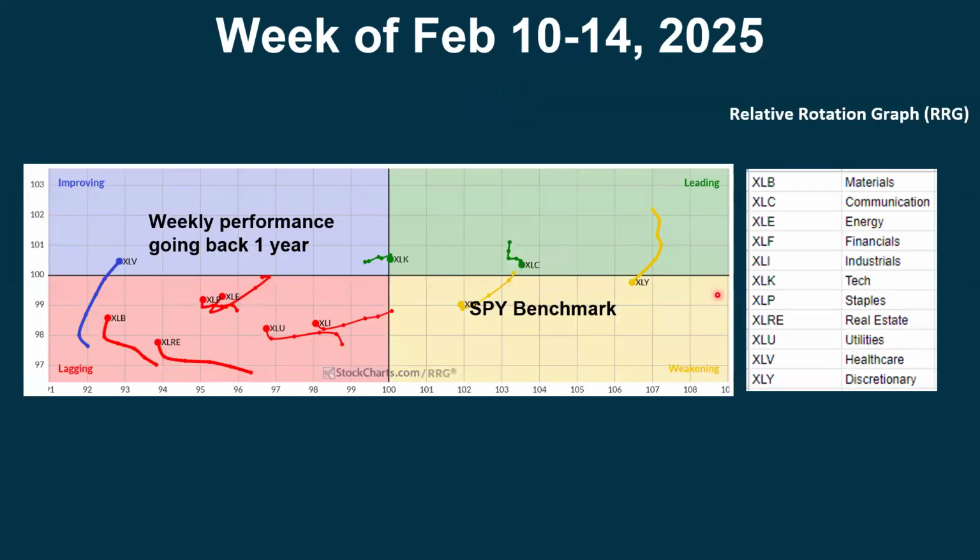Then we look at relative rotation and what is happening here. Remember back to your geometry class where the green area, that's the plus plus. When you look at the x-axis and the y-axis, these are the strongest areas. And yeah, we're drifting back, but this goes over the last year with discretionary. It had been strong. It's seeing some weakness now. Communication is one of the stronger areas, and we're seeing tech coming on a little bit here. But over here, over the last year, this is healthcare. Still negative.